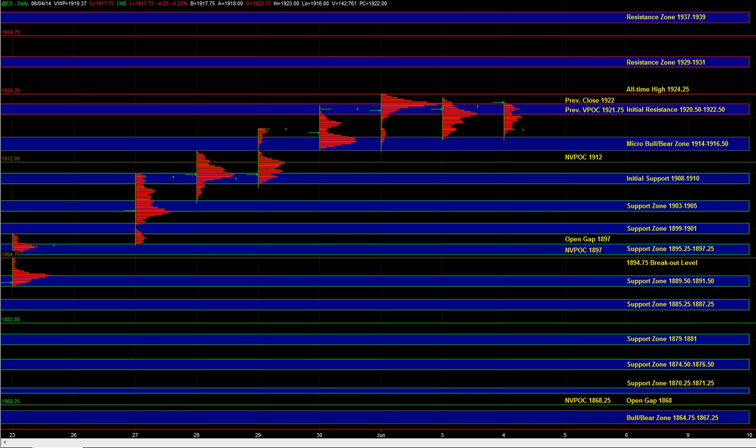Given the overall uptrend, as long as we hold above 1914 to 16.5, we can still favor buyers, and we can still get a break to a new all-time high. But overall, the main thing to keep in mind is that the market has been balancing and coiling in a range and is setting up for a directional move. So if we can get a pickup in volume today, that move could happen today.